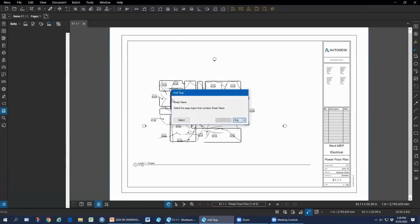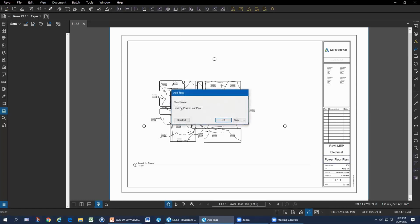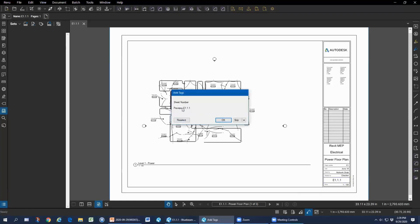Now here it's asking me to tell it the sheet name and the sheet number. And the option here is to skip it or to use the select region option, which is what I'm going to do. I'm just going to draw a box around the sheet name. It's already figured out what it sees. I say, yep, that's good. Now it wants the sheet number. I'm going to hit select and go down into the title block where it can anticipate the sheet number being. Let it do that. I look at what it previewed and say, yep, that's good.